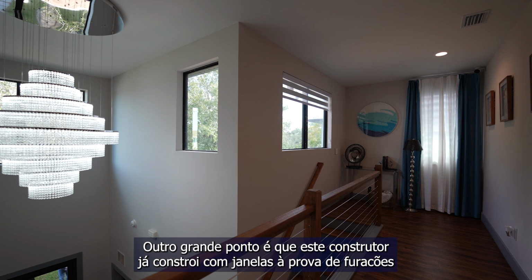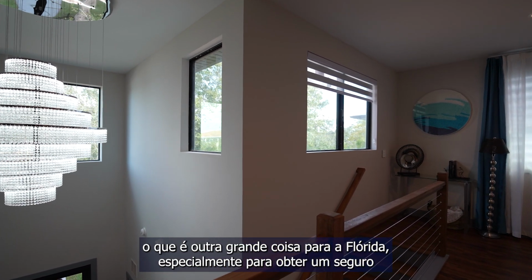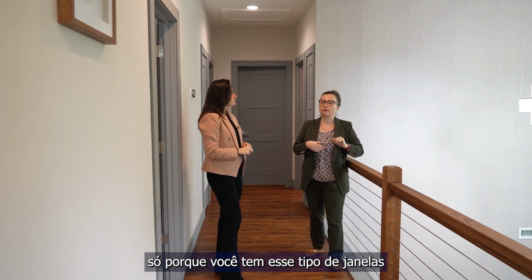Another great point is that this builder already builds hurricane-proof windows, which is another great thing for Florida, especially for getting insurance. So that will save you a good amount of money just because you have those types of windows.